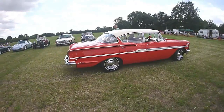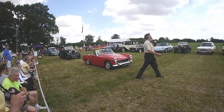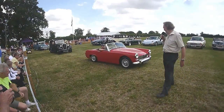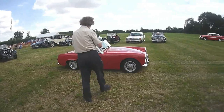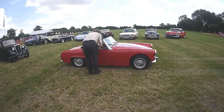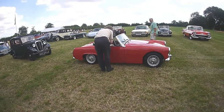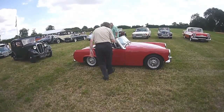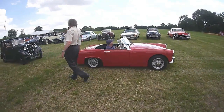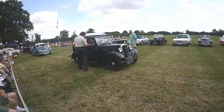I'll see if Cliff's back on the air or not. No? Cliff's not back on the air, so I'll carry on regardless. With this 1966 MG Midget, yes? How long have you had it, sir? About 6 years, just back from the restoration 1 week ago, so she'll never look as good as she does today. And she does look very good, sir. Thank you very much for bringing her. And another Morris, and this one is what sort of date?